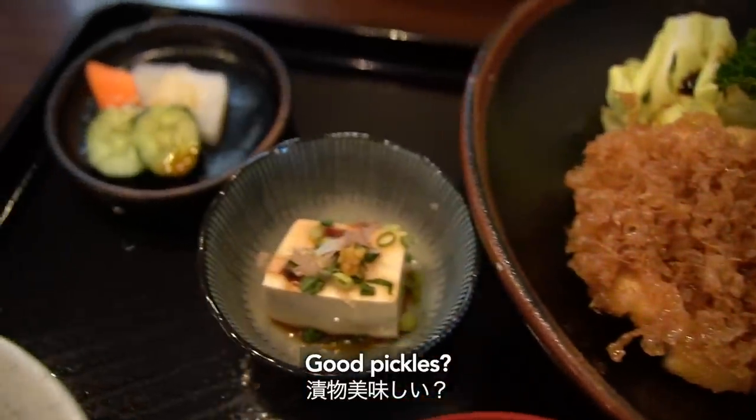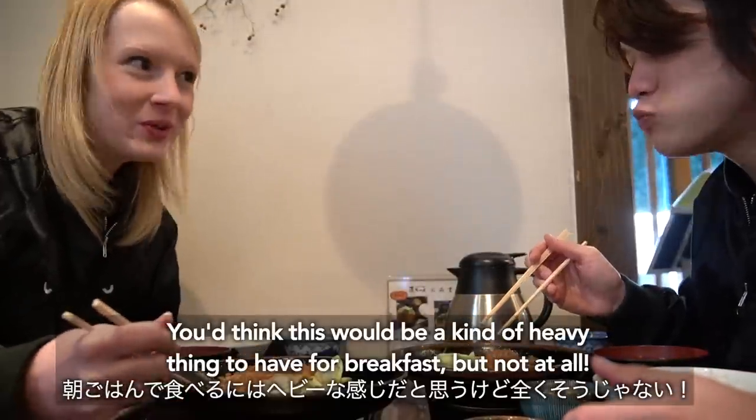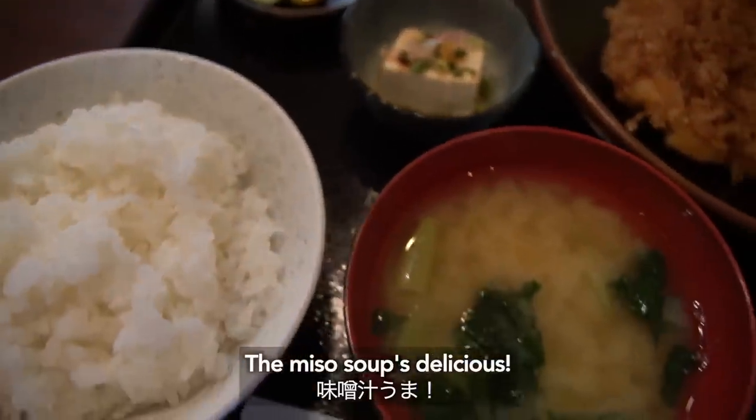Good pickles. So fresh. You would think this would be a kind of heavy thing to have for breakfast, but not at all. I've never had katsu like that. The batter, the panel, soaks it up. So good.